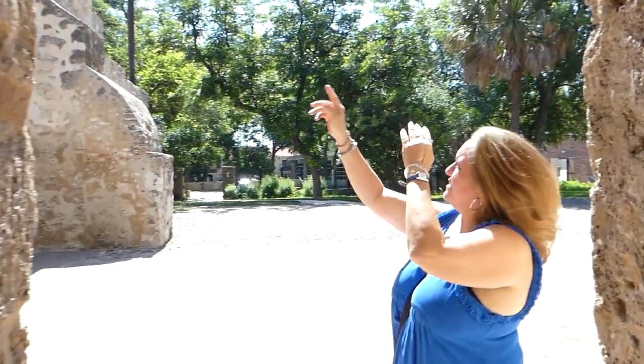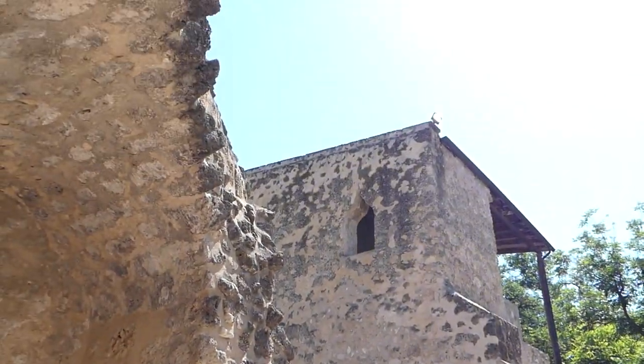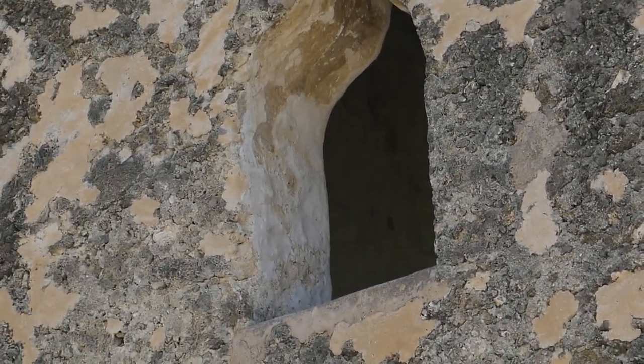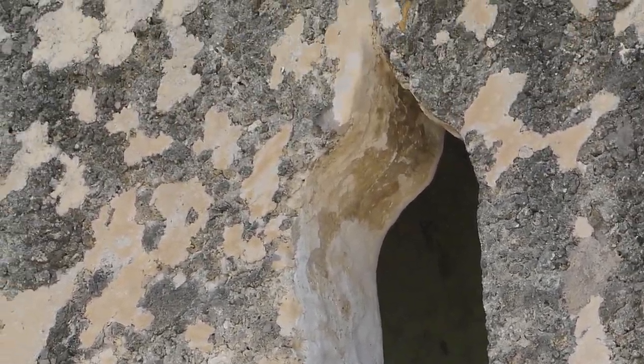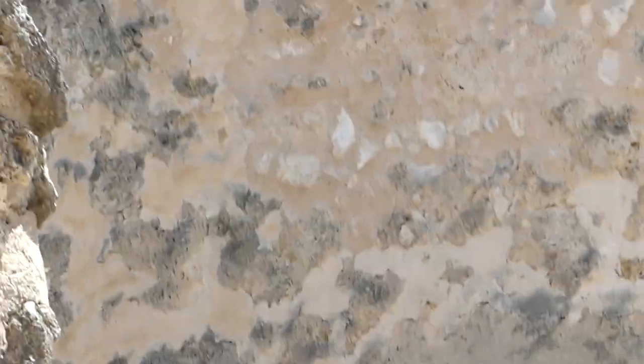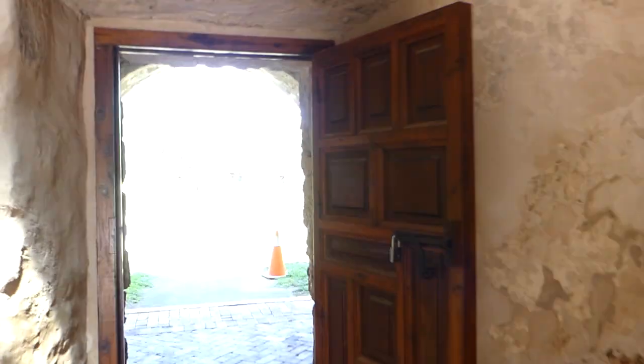It's like it's cut into a, what shape is that? The arch has got a little point to it. Interesting. That's really nice. It's like a nice accent. It is a cool accent. Awesome.